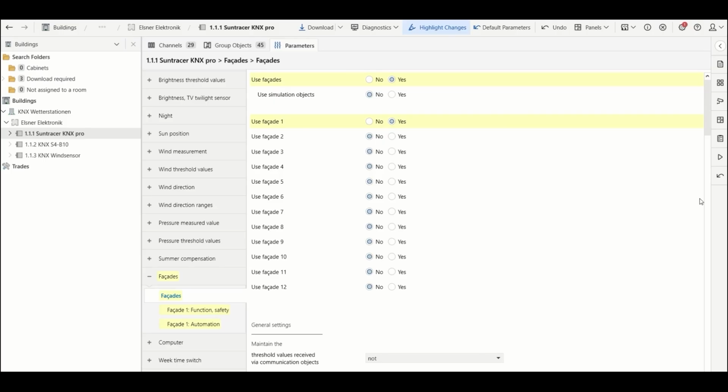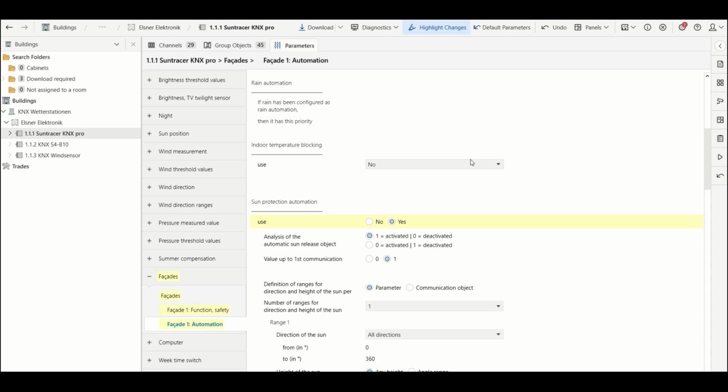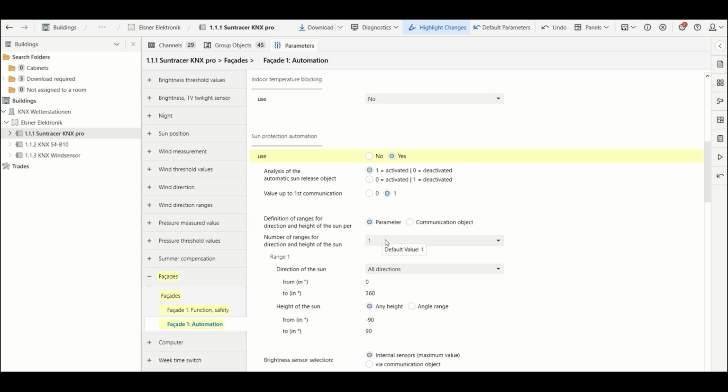Okay, in the past video we set up the basic settings for facade number 1, and now we're going to have a look at the automation settings. Earlier we already said yes, we want to use the sun protection automation. Firstly, you can separate your facade into different ranges. For example, if you have a neighboring building that is casting shadow on your building but only up to a certain height, then it is recommended to separate the facade, for example, into 2 ranges. For the sake of simplicity, we're just going to remain with 1 range per facade in this example.